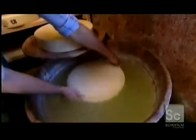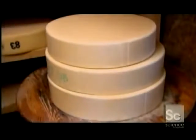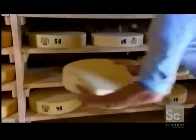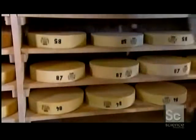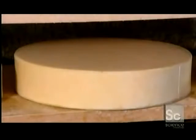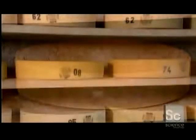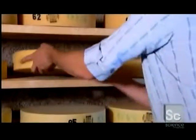He soaks the cheese in salt water for 24 hours to conserve, harden, and intensify its taste. The cheese then goes through a salting and maturing process that lasts 6 months. During this time, they flip each piece of cheese often so it ages evenly.